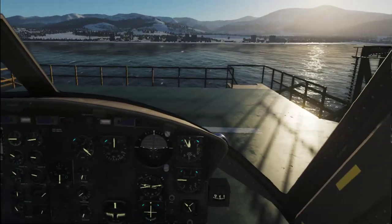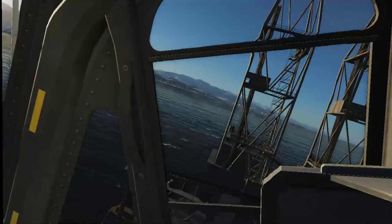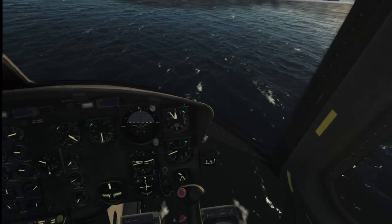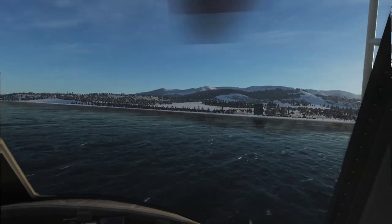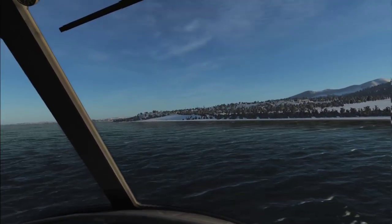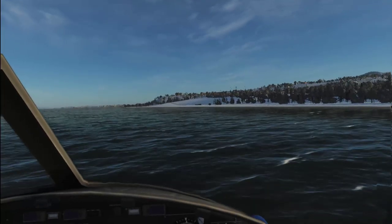Alright, we'll pull into the shoreline and then we'll go land at this airport up here. And switch her up to a combat chopper. Trying to fly a little bit different than I normally do, just so you guys seeing a little bit of different scenery. Let's see here, 25, almost 10, 15 minutes in, about.